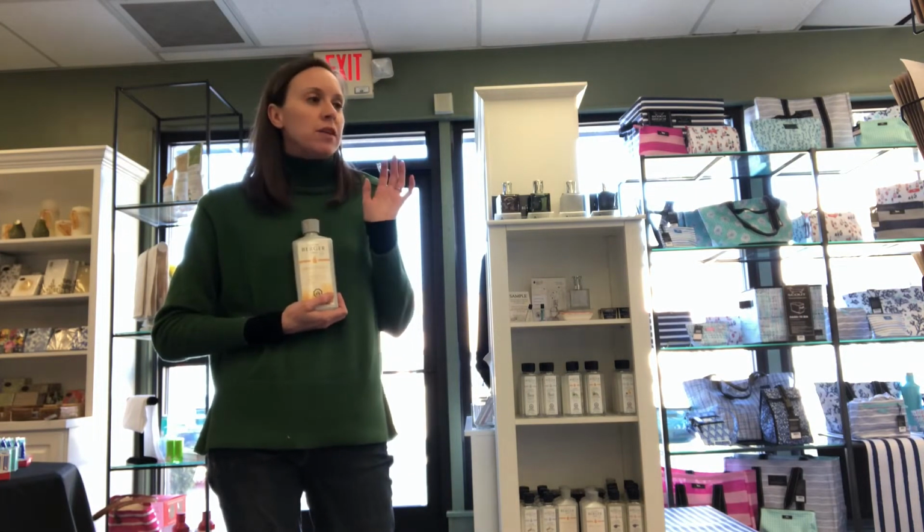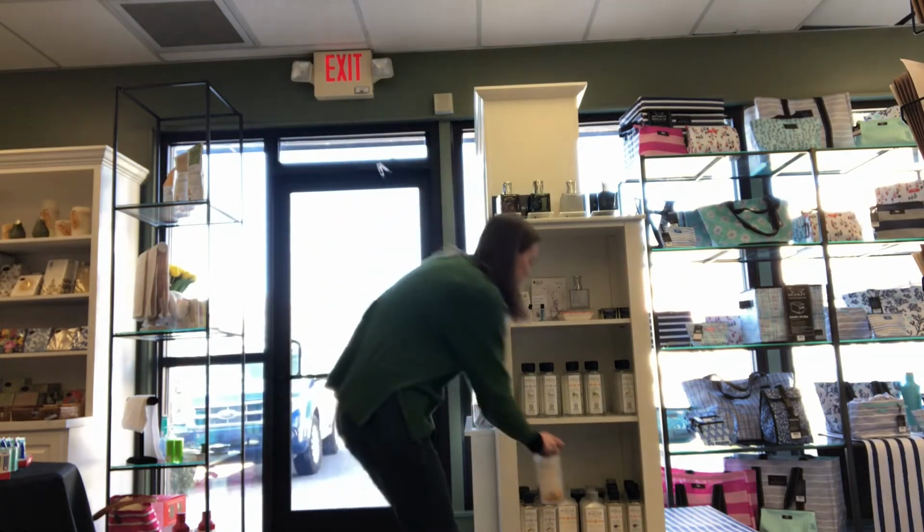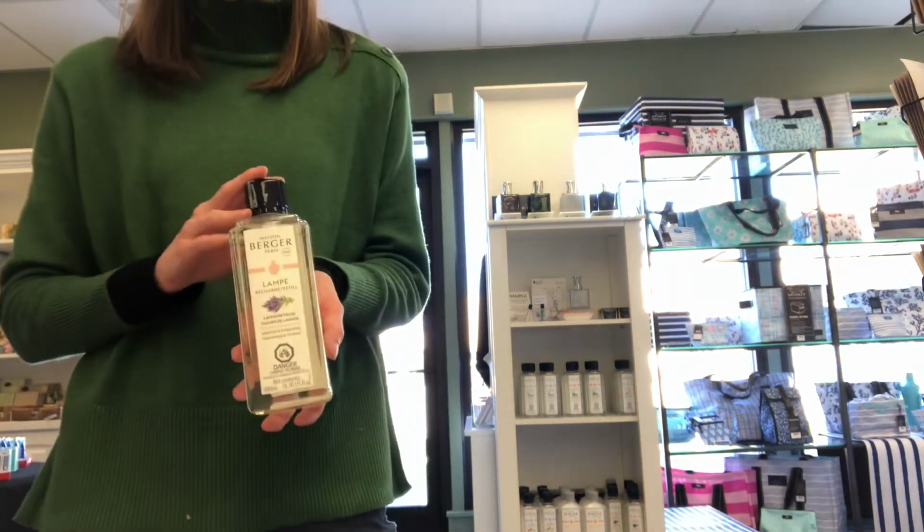All of these are great multi-purpose scents. These are great in the kitchen. They're non-gender specific. My husband isn't like, oh, lemon flower, it smells really girly. Not at all. So you're safe with any one of those if you're looking for just a clean, fresh scent. We also have lavender, and this lavender is beautiful.